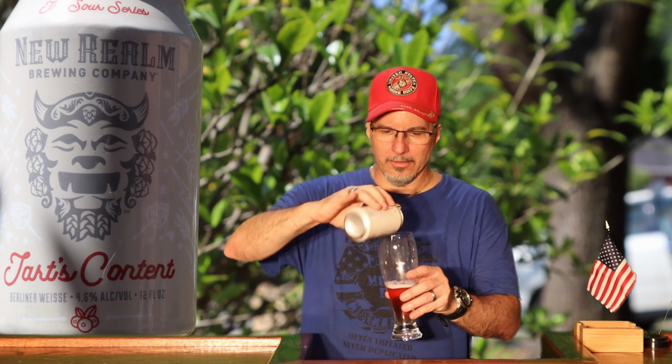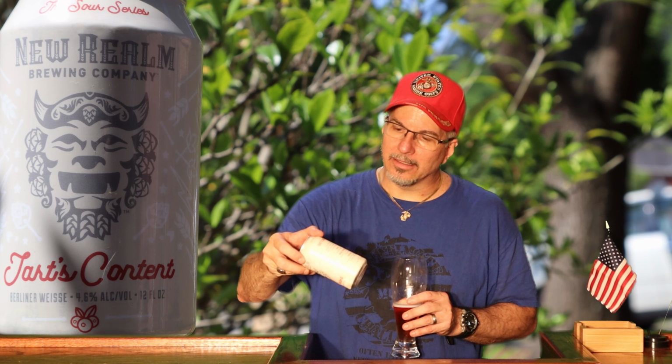The more I drink it, the tartness seems to be coming down, which is probably why I like these. You know, that initial sour, like licking a lemon. But if you keep licking it and keep licking it, eventually it's not going to be as sour to you. That's what this beer is doing. New Realm Brewing Company, Tart's Content. Berliner Weisse, 4.6% alcohol from Atlanta, Georgia. Virginia Beach, Virginia, I think it said. Yes, Virginia Beach, Virginia.